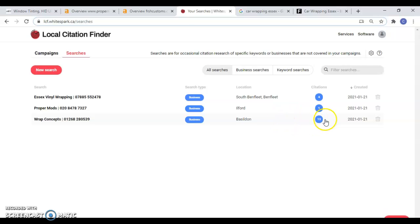So Wrap Concepts has 13 right now. They might have already put in for more citations and just don't have them showing yet. So you don't want to beat them by just 1 or 2 and say get 14 or 15 citations. I would blow them away with 50 plus citations to make sure that you're not only going to beat them quickly, but you're also going to beat them for the long haul if they decide to go back and add more citations. Now the last thing that we're going to talk about is backlinks.